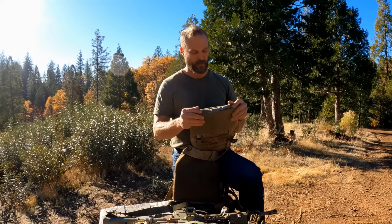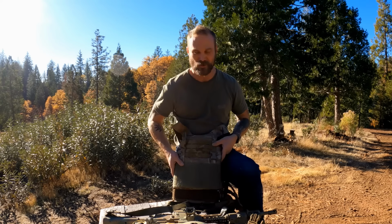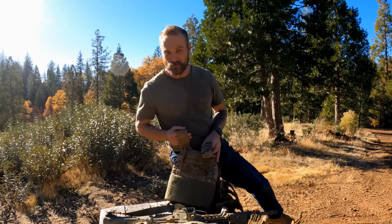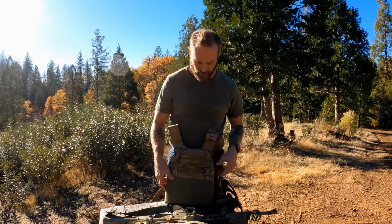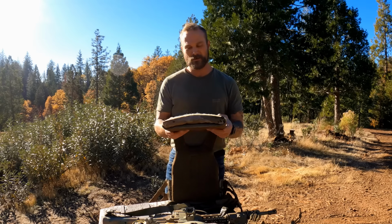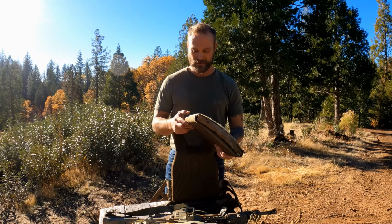So the back works the same way. The stitching is unbelievable, guys. If you look at Enlightened Equipment, the fantastic products they make for the backpackers, which cost a ton of money, you can see with the craftsmanship, they put the same work and effort and money into designing this and putting it together as they do their backpacker stuff. It is quite impressive just looking at the craftsmanship.